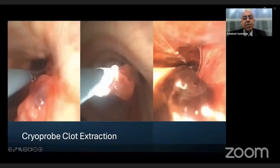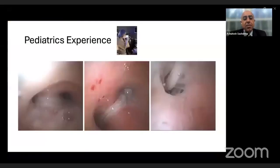We were able to use a 1.7 millimeter cryoprobe to extract clots, and you can actually see on the right side, this is a bronchiectatic airway, and I can see the lung tissue very clearly, so the image quality is pretty high with the current generation of bronchoscopes.